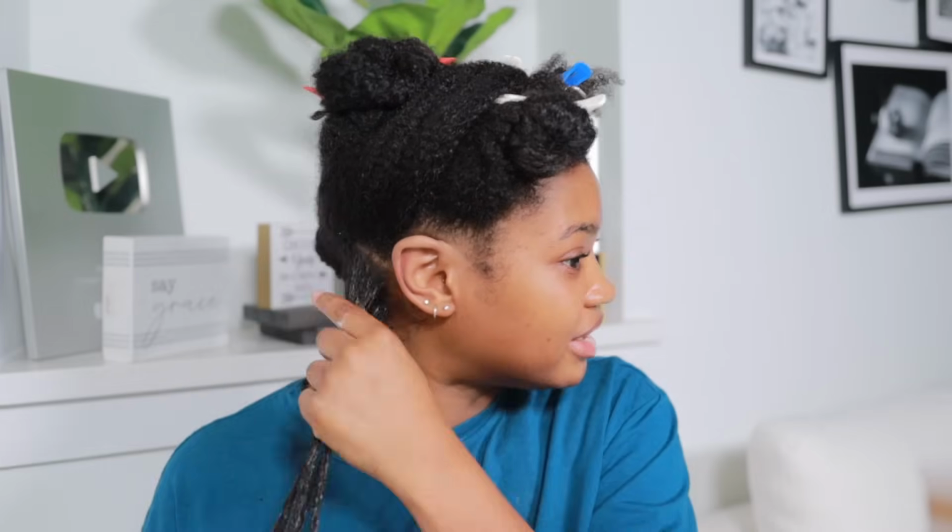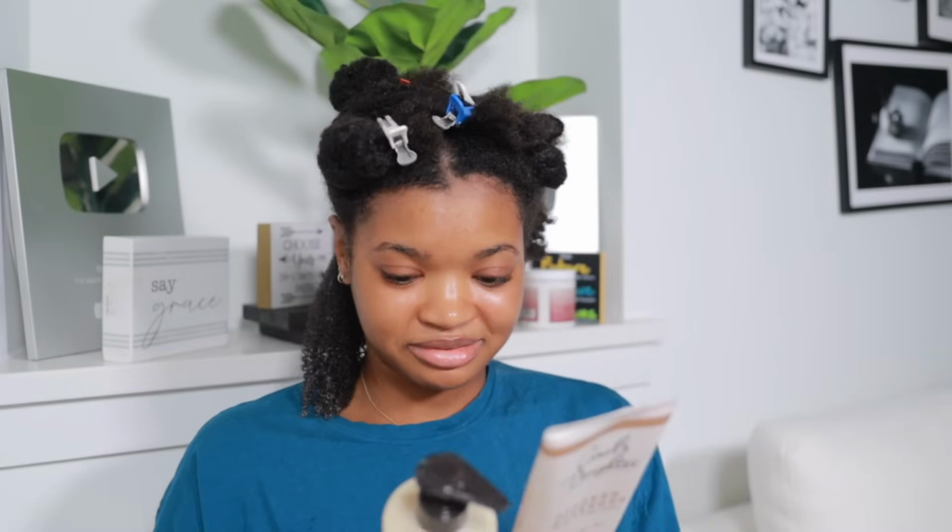It feels exactly like the conditioner, y'all. It feels nice. It feels hydrating, and my hair softens, and I'm running my fingers through it. So I like it. I actually really like it. Wow, okay. Let me look at the ingredients, because I just feel like, hold on.